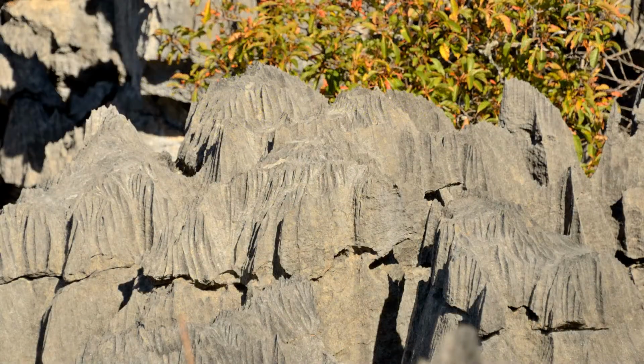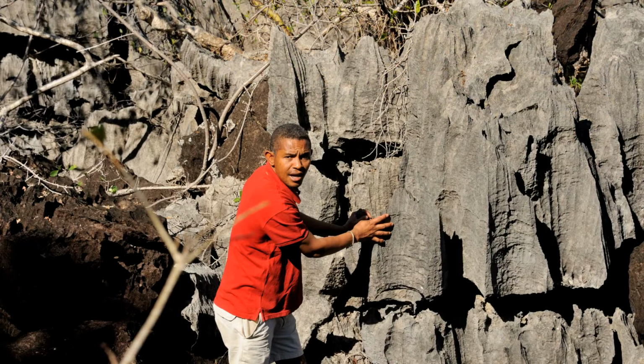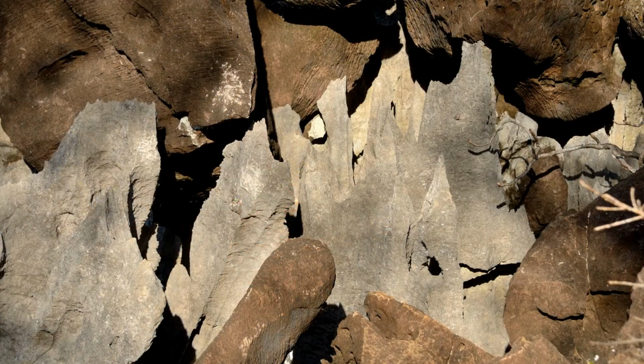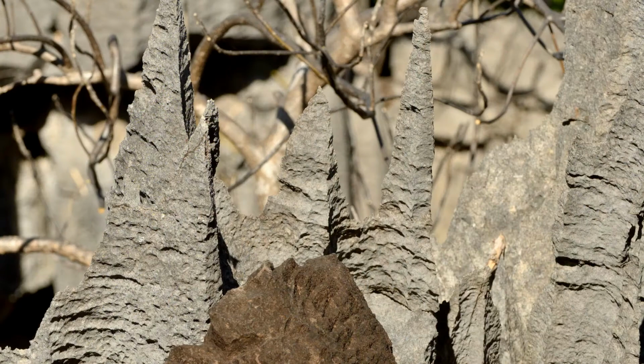The rock is 150 million years old. ZZ, our local guide, explains how eons of rainfall have dissolved the limestone. Where the outer layers have completely eroded, the hard base rock has been etched into razor-sharp ridges. The rock daggers ring like chimes when struck.